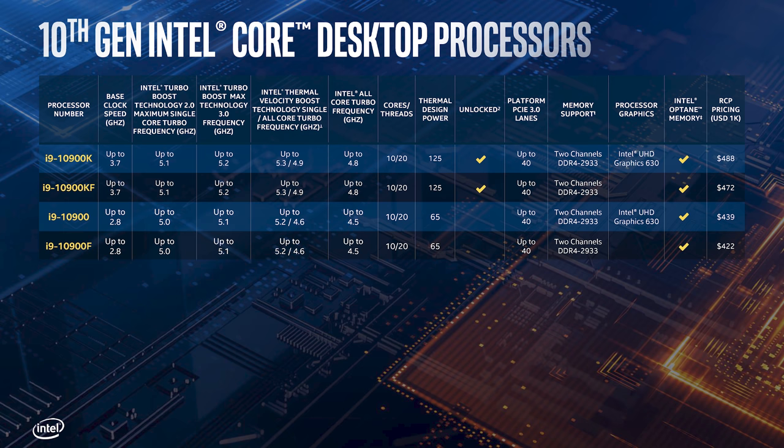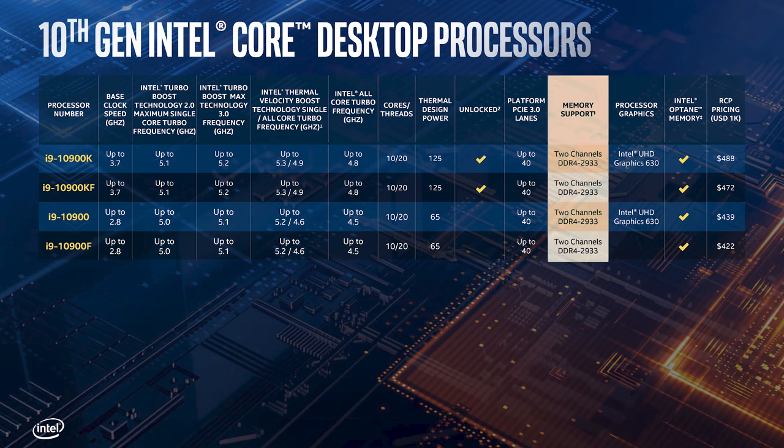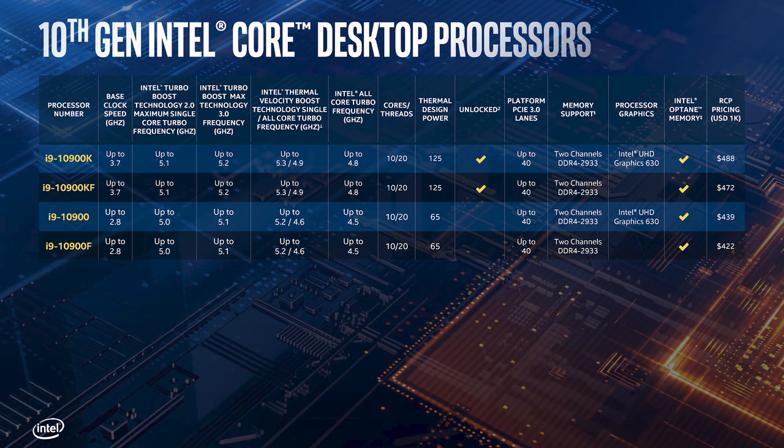We are seeing a minor increase to supported memory, now up to DDR4-2933 for Core i9 and Core i7 models, although this isn't really that important as Intel CPUs easily support faster memory and have done so with previous generations too. For clock speeds, there are lots of different specifications here, which is quite confusing. I wish Intel would just simplify all these numbers into just a few metrics.